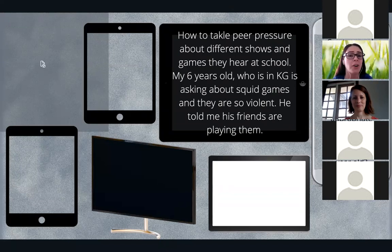Maria talked about water activities that they could do maybe in the bath or in the shower. Let them paint on the wall in the shower and then clean it later. Oh yeah, there's fun stuff.